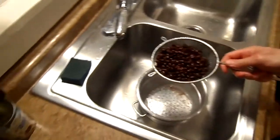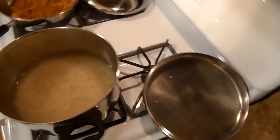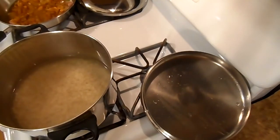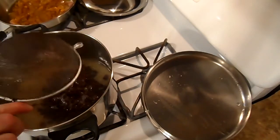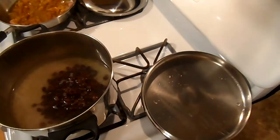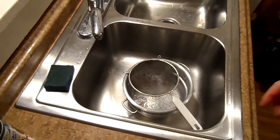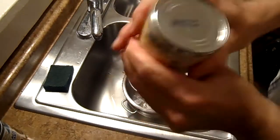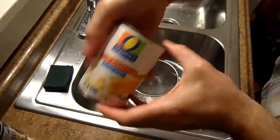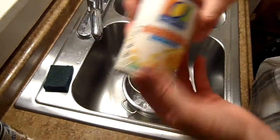Okay, get this into the... in with the rice. Come back over here for the corn. Same kind of process for the corn. Shake the can while it's upside down. Here we got organic, whole kernel corn, no salt added.